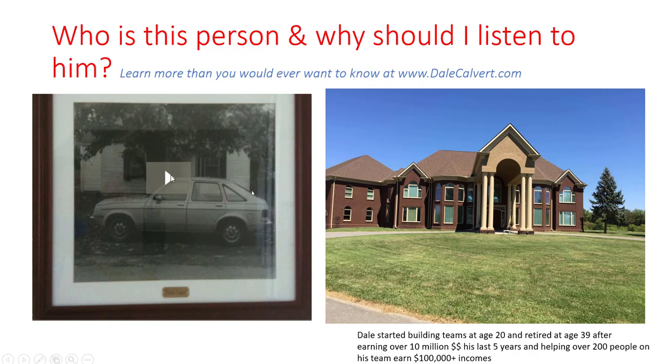But my story, I started as a 20-year-old snot-nosed kid living in a small town in Kentucky. This was my first home. It was 600 square foot, 4 rooms and a bathroom right here, and I was driving this beat up Chevette. But I learned how to build teams. I believe Zig Ziglar when he said you can have anything in life you want if you help enough other people get what you want.